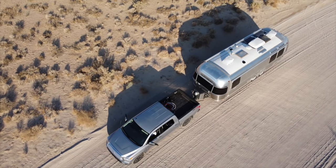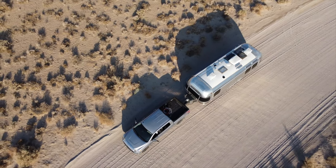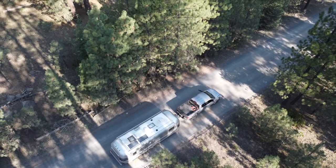I think the biggest reason I've really enjoyed our 2017 Tundra is based off of what we touched on, the lack of technology. We have honestly had no problems with it in regards to anything breaking down besides the scheduled maintenance that we need, which has been a huge blessing, because when you rely on a vehicle to get your home from point A to point B, you want that vehicle to not break down so you can actually use it for towing. So I would definitely get the Tundra again.